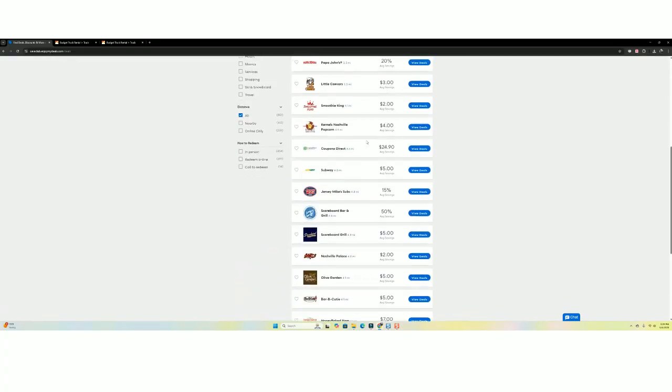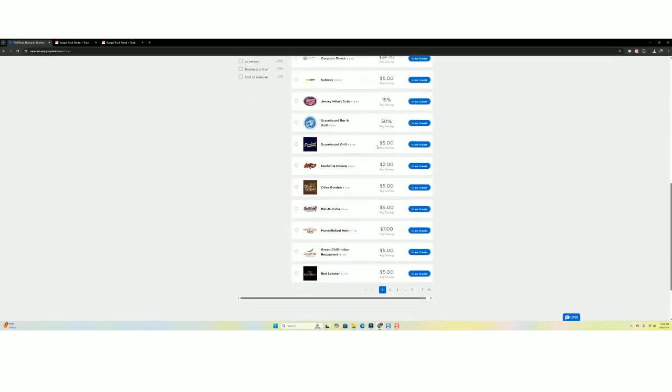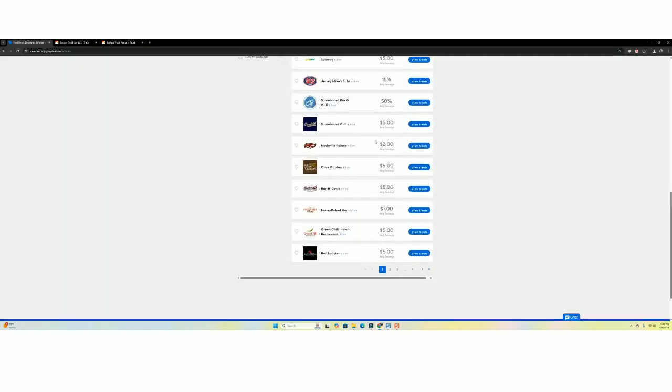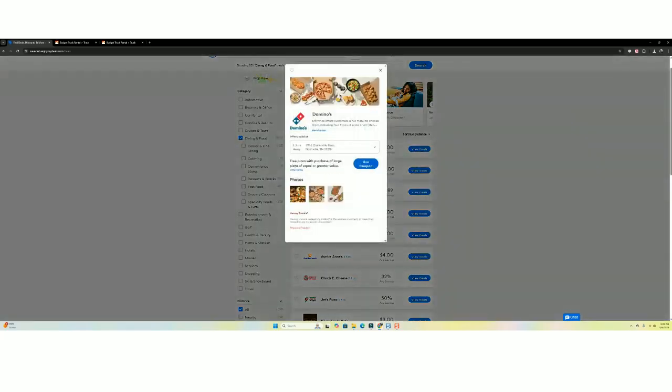And if you look, you'll find all kinds of deals, like Jersey Mike's subs. They're kind of expensive. Free medium drink with purchase of a sub or salad. And then you can just download it. Scoreboard Bar and Grill, 50% off an appetizer. You know, appetizers these days are pretty pricey. You have a lot of the big restaurants as well in here. Domino's, $13 in savings. What's that? Free pizza with the purchase of a large pizza.